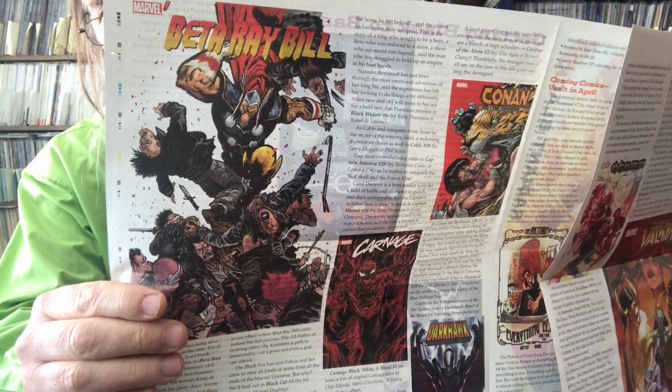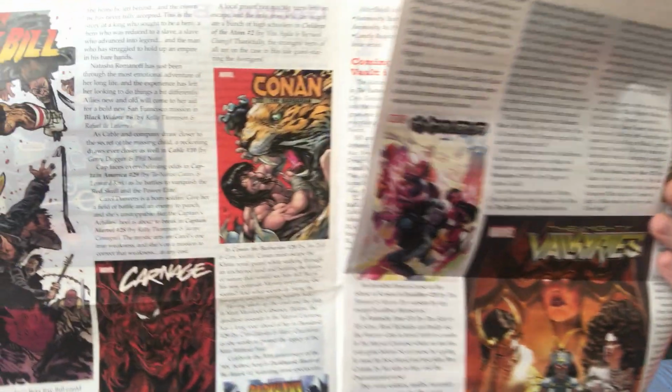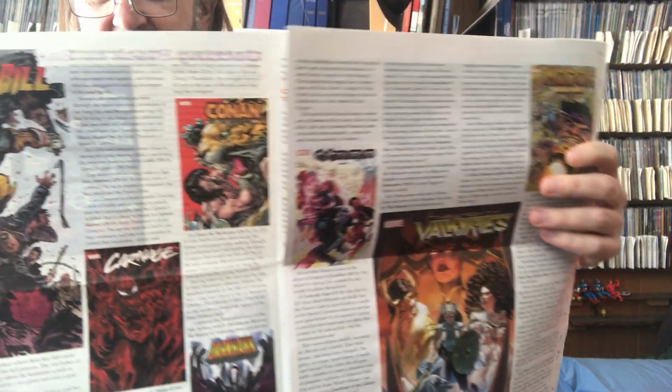What else do we have in here? Oh, a little Beta Ray Bill cover. Carnage. MODOK, Head D. This is Marvel stuff on this page. Conan the Barbarian. That Conan cover right there reminds me of the only Walt Simonson Conan cover that I think he had to do in an afternoon or something. Maybe it was a giant bird Conan was fighting in the sky, as they were falling through the air. I don't know, that just reminds me of it.